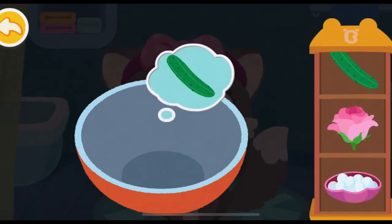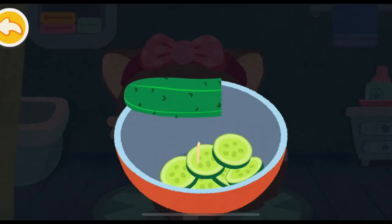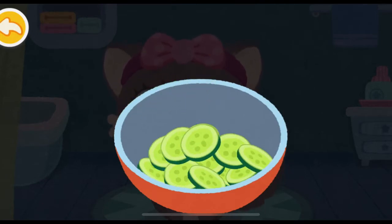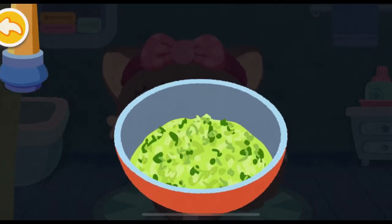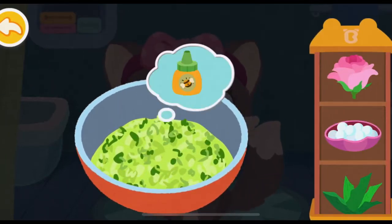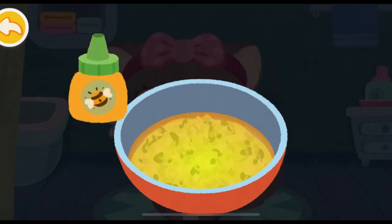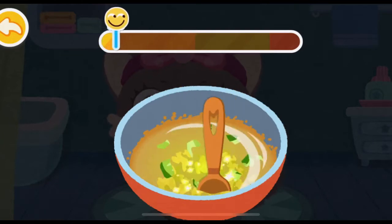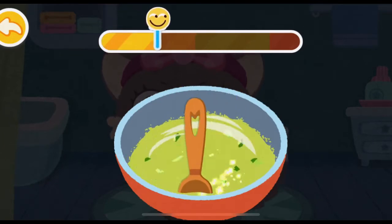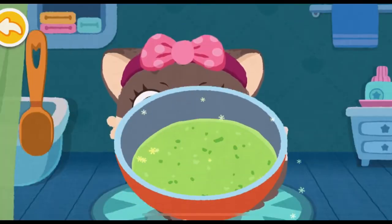She likes the cucumber face mask. Add some honey. The face mask is ready.